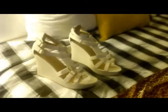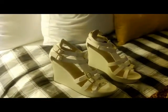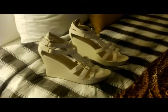Guys, this is the outfit that I'll be wearing today. It's a leopard dress. And at the very top of the dress, it has the color burnt orange, or maybe the color orange, with a long orange bow tie that hangs from the side. And the shoes that I'll be wearing are more of a beige to cream wedge heel.